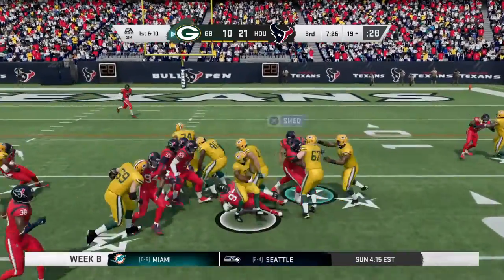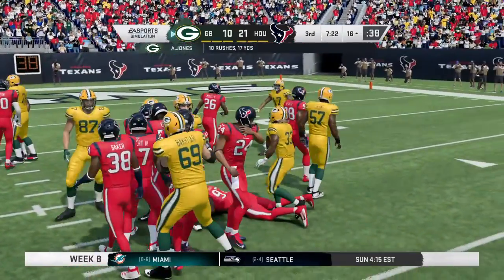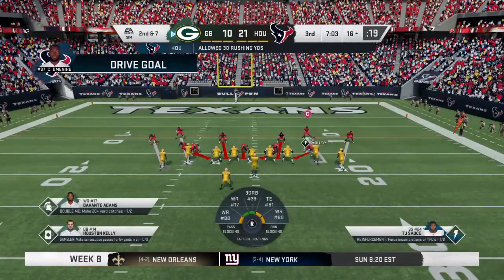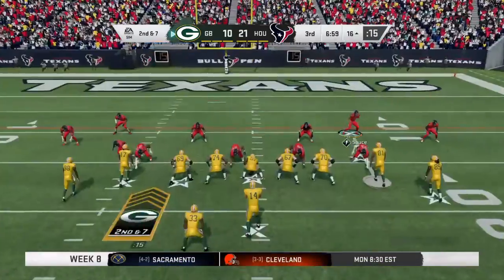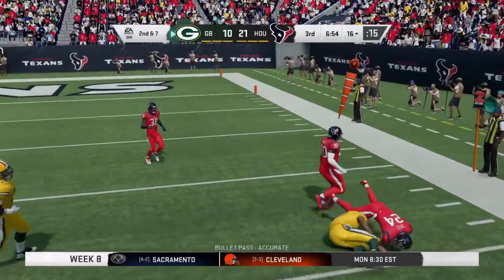They'll try and get the running game going with Jones. He'll get forward for 3 down to the 16-yard line. Tough first half for him, unable to put up the numbers he's used to producing. But with a guy like him, you and I both know it just takes a couple of explosive touches for him to make an impact on this game and on the stat sheet as well.